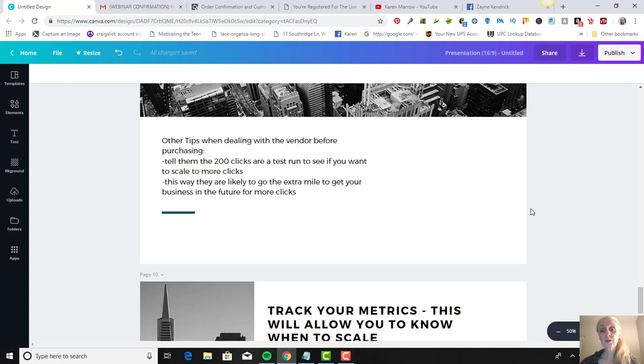So they're going to give you their best traffic and make sure that they deliver on what you ask for, so that you will come back and buy the larger packages. That's why you want to have this relationship with them and reach out to them. Again, this is the way they're going to go the extra mile to get your business in the future for more clicks.